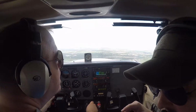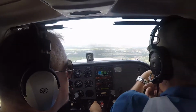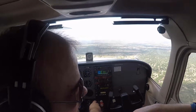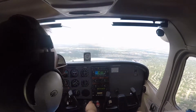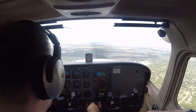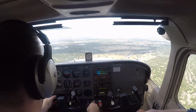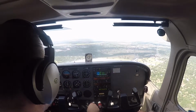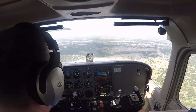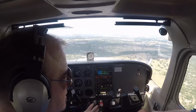Do this touch and go, and then I want to show you away from the airport. Do you see the Cherokee? Said he was on left base. Go ahead and pull. Do your normal thing, and I'll keep an eye out for him. In sight, turning final. Georgetown Tower, 716 Mike Whiskey has the traffic in sight, turning final.